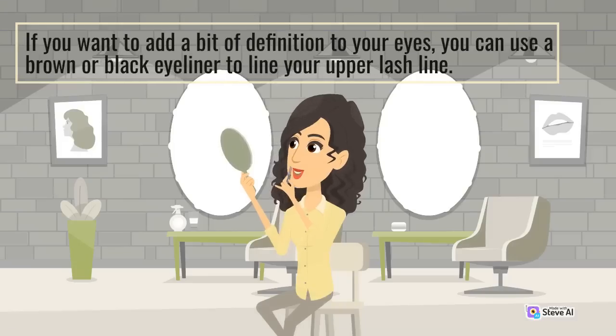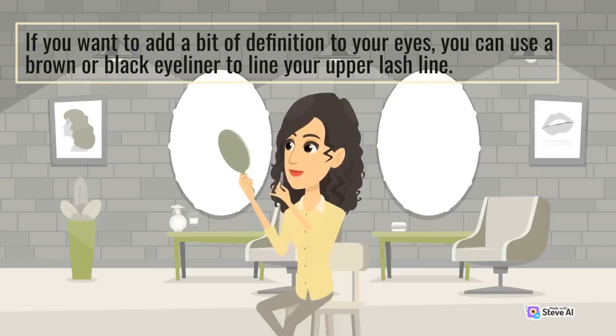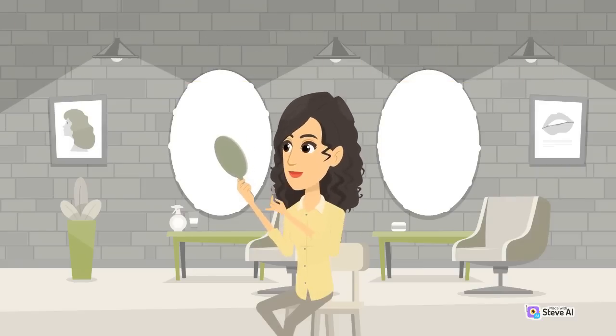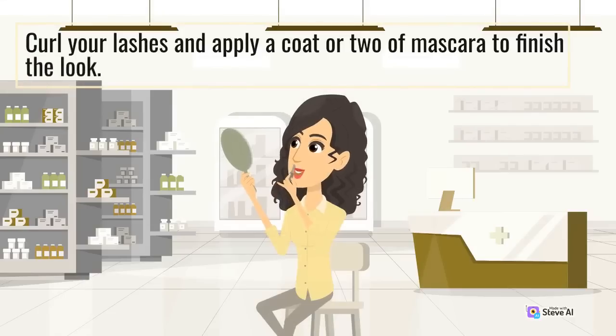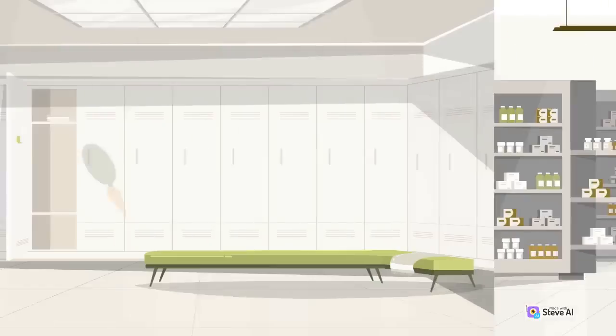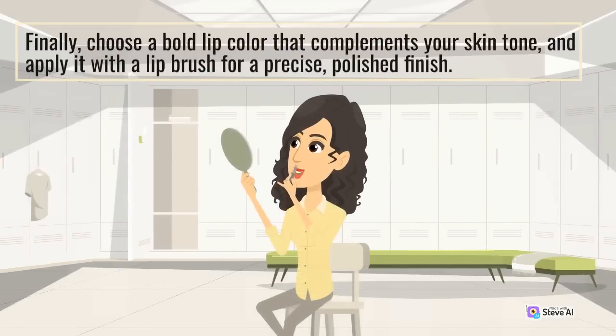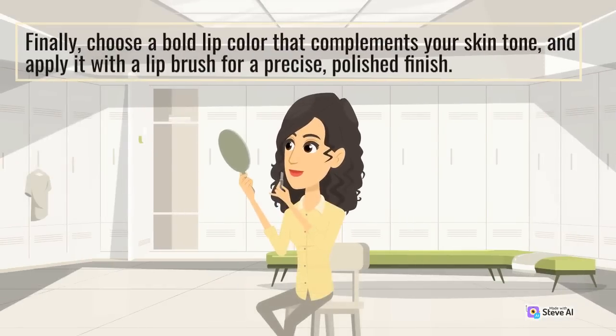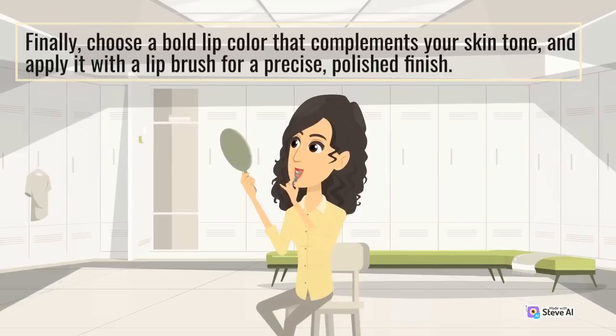If you want to add a bit of definition to your eyes, you can use a brown or black eyeliner to line your upper lash line. Curl your lashes and apply a coat or two of mascara to finish the look. Finally, choose a bold lip color that complements your skin tone, and apply it with a lip brush for a precise, polished finish.